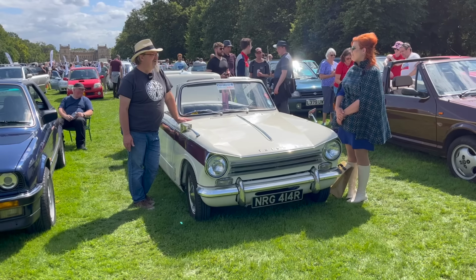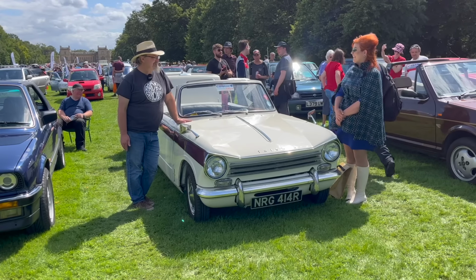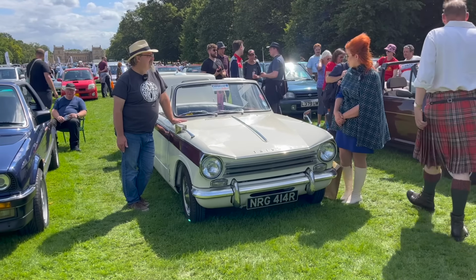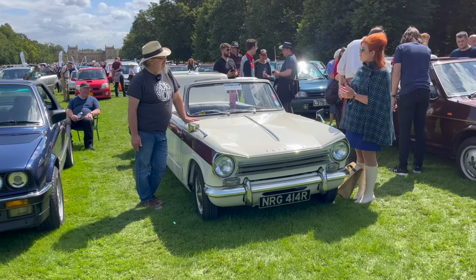Oh, definitely, absolutely. The daily driver's a Triumph 1300, same colour as yours. Oh, really? Yeah. Well, God help you, because I imagine Penelope's a lot more reliable. So thank you for taking the time out to chat to us. Not a problem at all. Lovely to chat with you. She's a beautiful car. Thank you. Real credit to you.